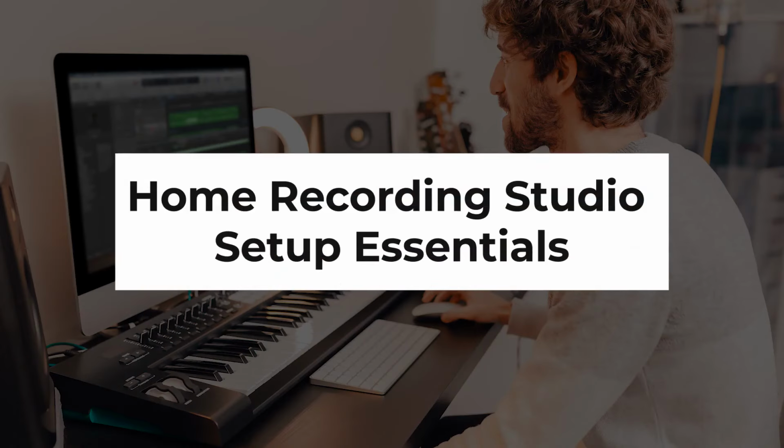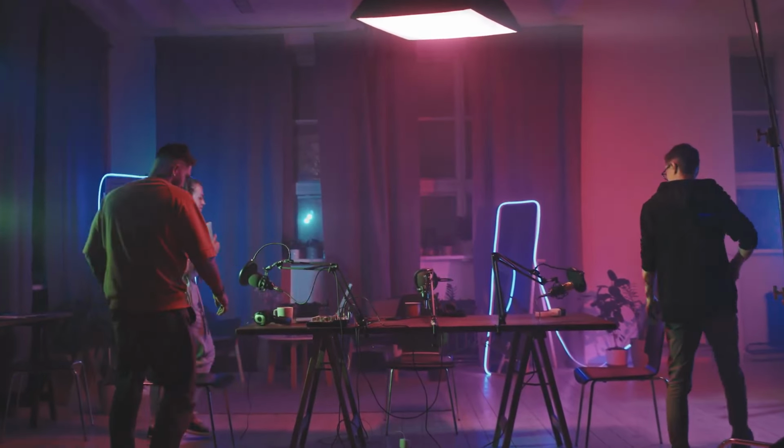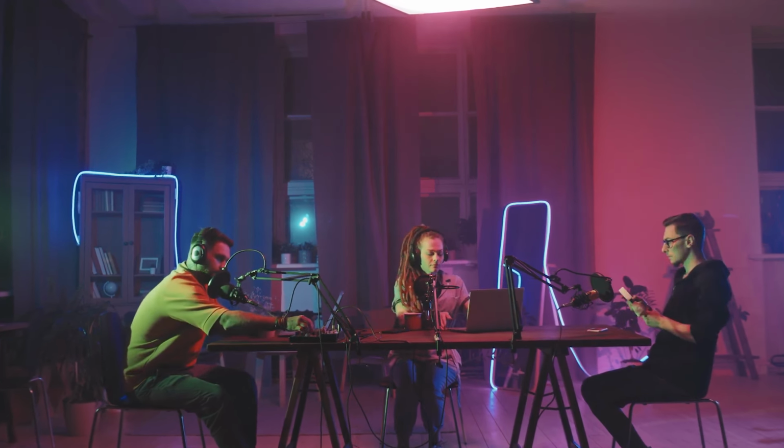Home recording studio setup essentials. When it comes to setting up your own home studio, you can never have too much equipment. Almost every piece of equipment feels like a necessity. It feels like you have got to have it all, or even that you need to have it all. But what if we told you that you can build your dream studio without going overboard with the equipment? Wondering how? Let us explain.